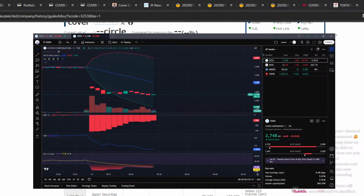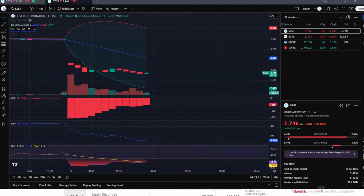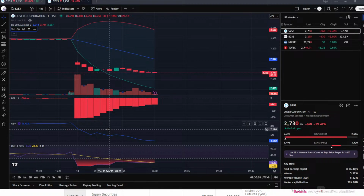Let's see here. Let's get this back up here. So what we're seeing right now on the chart, momentum has definitely shifted from a stock that was a must buy to right now people are basically trying to clear their assets out and sell for as much as they can and then hopefully buy back lower. So I have a sneaky suspicion that at least for the AM part of trading for Cover Corp, we're probably going to see them be in the red throughout the first part of the trading day.